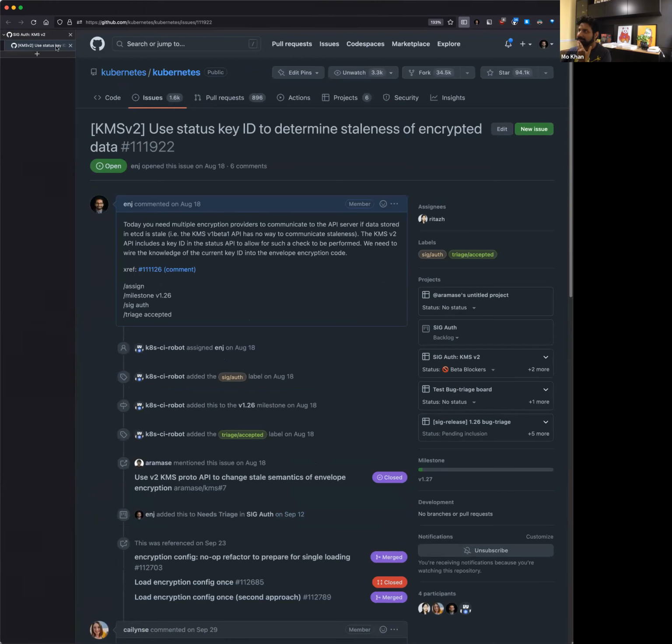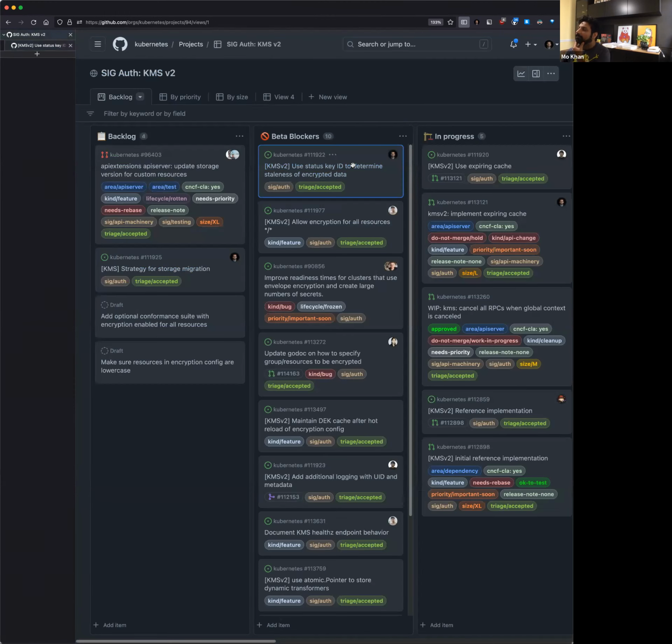Okay, so let's read this now. Hey, look, that updated pretty fast. So that one is the bit that will allow us to do rotation with the KMS plugin changing its current status. Without any hot reload or restart, it's just a KMS plugin saying, hey, I've changed state, and next time you do a storage migration, you'll notice.